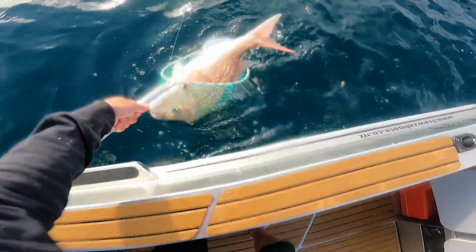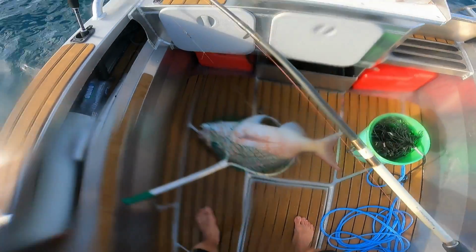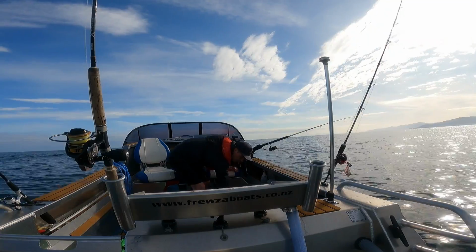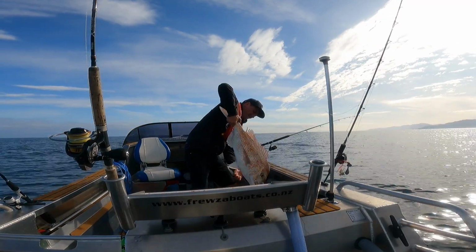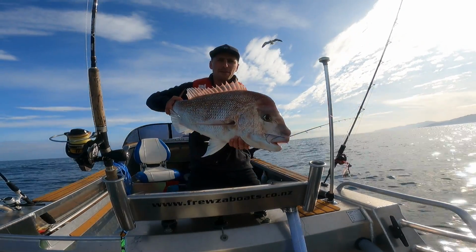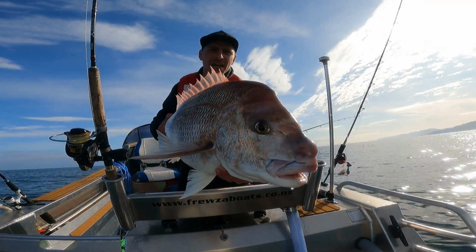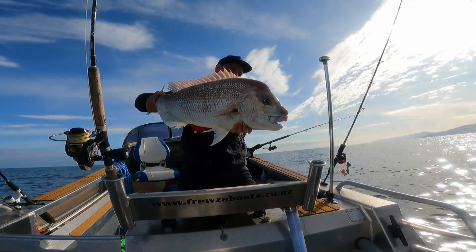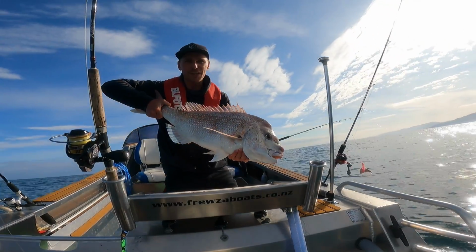Oh, yeah. Look at that fish. Oh, it's shaking. Look at this fish. Look at that for a fish. Look at the nose on it. Wow, that is a beast of a fish.